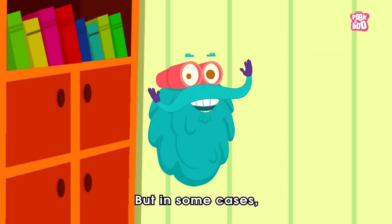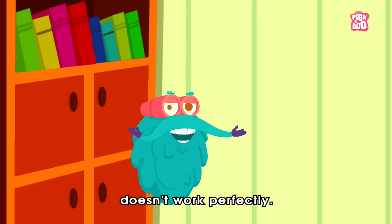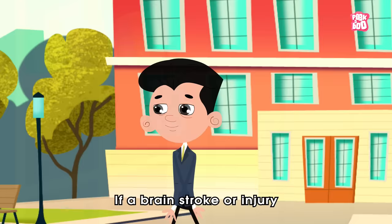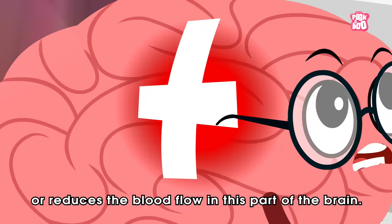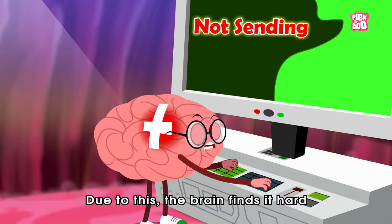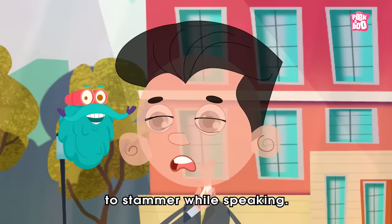But in some cases, this process doesn't work perfectly. If a brain stroke or injury either damages the Broca's area or reduces the blood flow in this part of the brain, the brain finds it hard to send a signal to the speech muscles, which causes a person to stammer while speaking.